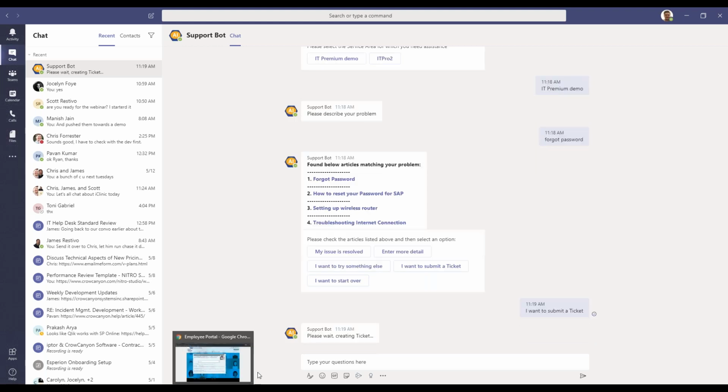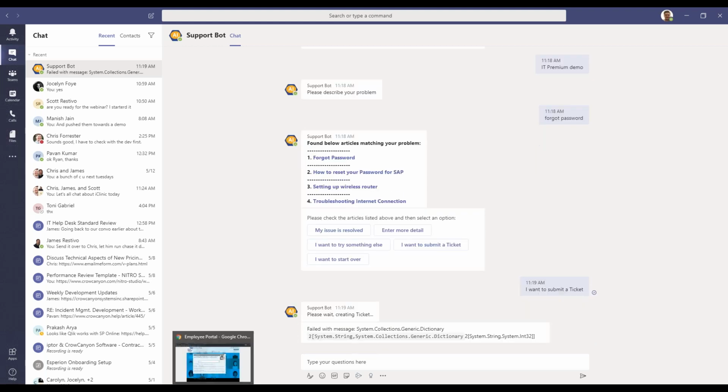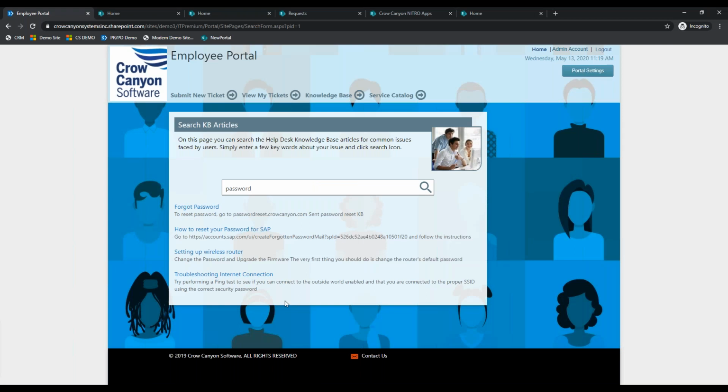I don't want to use that portal, I'd rather do it here. And it gives them that ability as well. Now the portal is still very functional for those on premise, so you still have the ability to build in role-based permissions, search articles, etc. So you really have both options here.